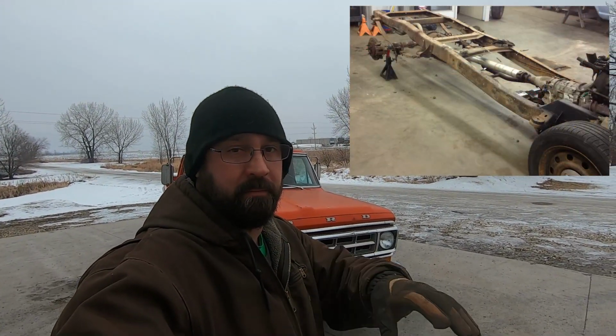So here's the story of how I got this thing. I had a '68 Ford short box fleetside that I hot rodded up. Had the Crown Vic front end, 4.6 overdrive, ran on the 85, had the Crown Vic rear end in it. I didn't do the whole frame swap, I just did the front end swap.